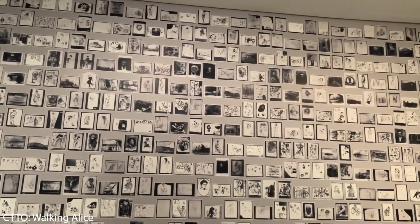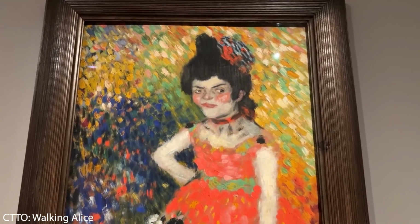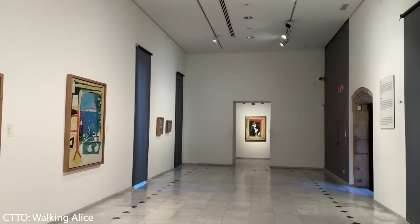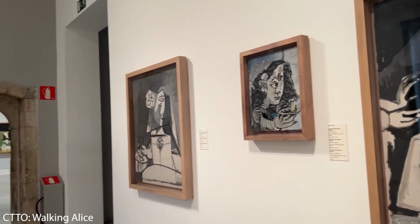From the early sketches to his famous masterpieces, each piece tells a story of passion, innovation, and a bit of craziness. So grab your beret and channel your inner artist as you immerse yourself in the world of Picasso. Who knows, you might just leave feeling inspired to create your own masterpiece.